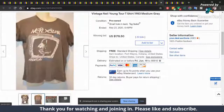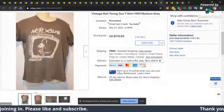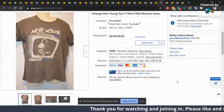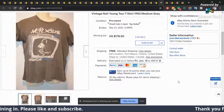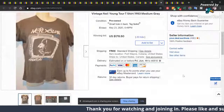So this was a Neil Young sold out concert, evidently. 1983 was the year this was from. This was only a medium too. It wasn't even a large or an extra large. And it went for $178.50 with free shipping on it. 29 bids on that one. Right at the end of the auction, it just kept bouncing up.